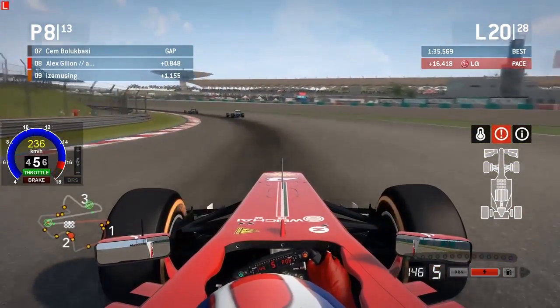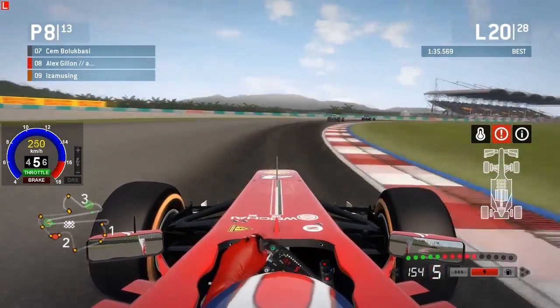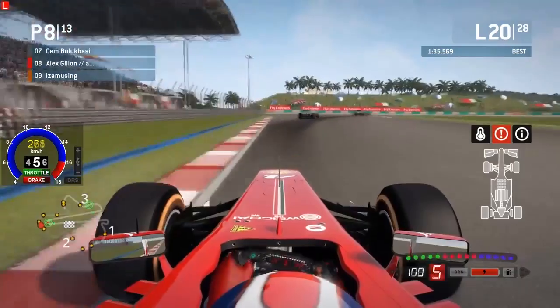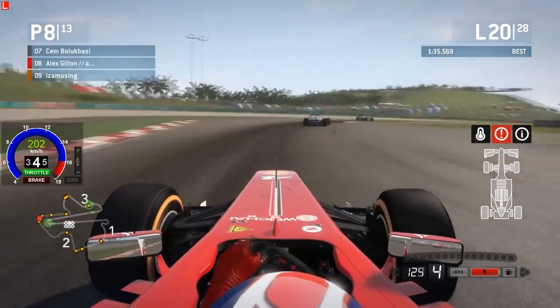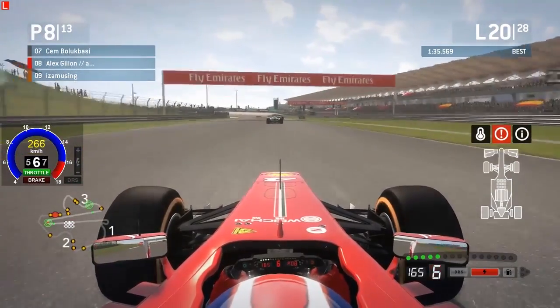Now he's on the 3-stop strategy after starting on the primes, so he's probably going to be stopping at the end of lap 22, I'd imagine, for his option stint, for his final stop on the options there, because I think Cem has only run the primes so far. I believe this is his 3rd prime stint.